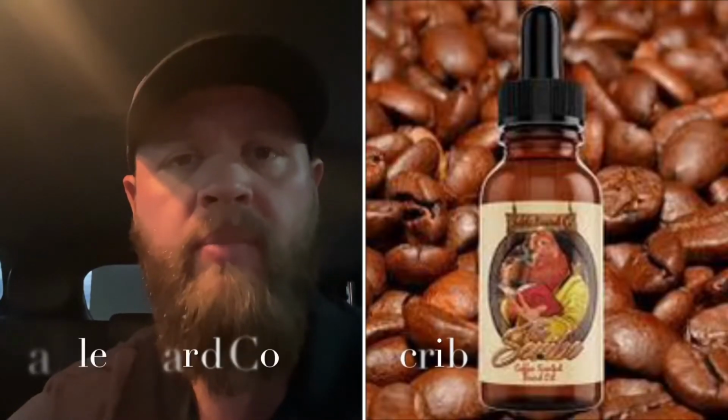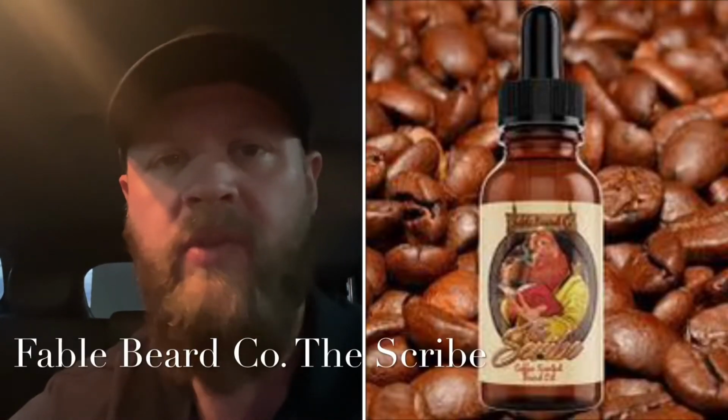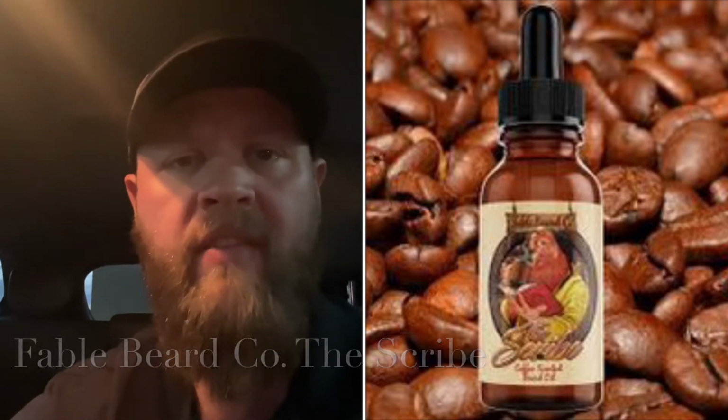Also been using Fable Beard Company's Scribe, which is like a coffee, hazelnut, chocolatey smell. And I have the beard butter as well. So those are what I've been using the most the last week, those three. Love them, guys. I will do reviews on those shortly.